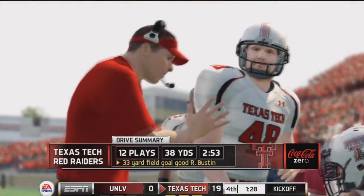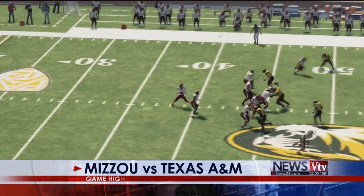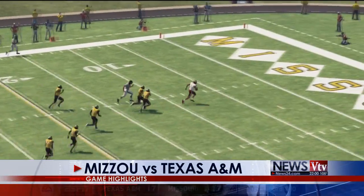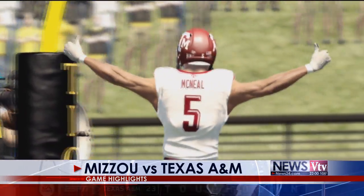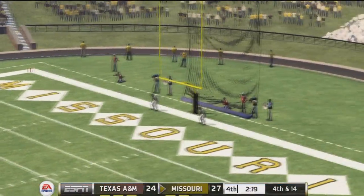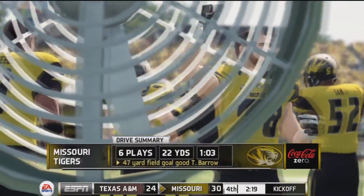The Red Raiders are all over the running Rebels. As we check back in on Missouri and Texas A&M. 3rd and 10, 3:08 left in the third quarter. Down the seam, wide open. McNeil puts Texas A&M back on top, 24-17. That was until Missouri got a quick score, and after a Texas punt, Missouri gets within field goal range. Missouri is back on top.